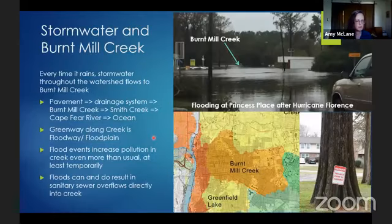But let me go back here. Before I mention this, back to impervious surface. The city's comprehensive plan says water quality is impacted when 10% of a watershed is impervious. In 2016, Wilmington as a whole was estimated to have 28% impervious surface. 25% is considered the maximum for healthy aquatic ecosystems. So we're already above that in the city as a whole. And Burnt Mill Creek back in 2009, our watershed was estimated to have 36% impervious surface. And that's gotten worse since 2009.